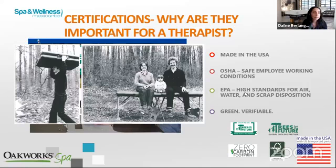Another thing that is really, really important is that we are green verifiable. And what does that mean? That means that the wood that we're using for manufacturing your tables is coming from sustainable sources. Actually, we also plant trees. We've planted over 1,200,000 trees through Trees for the Future. But that is also really important for you, because you will know that every single material and every single step of the way into manufacturing your table, we were using green practices.